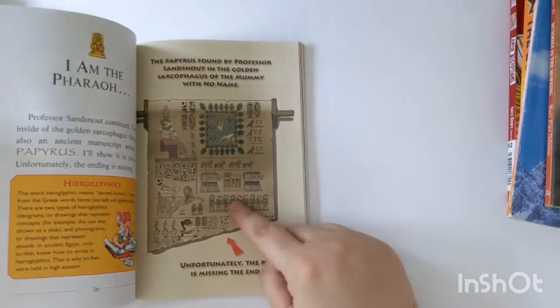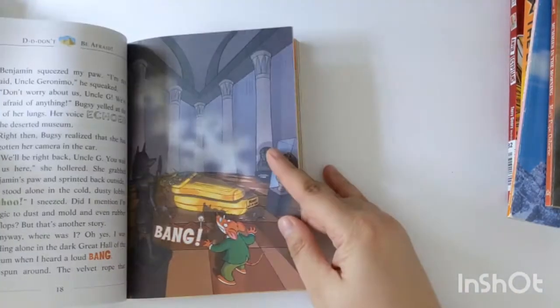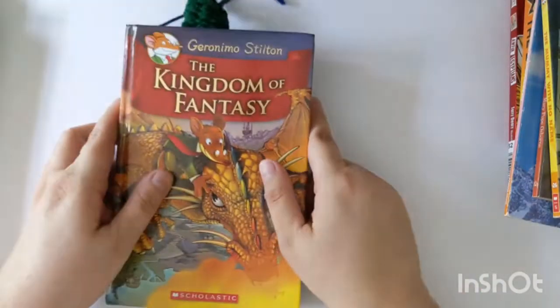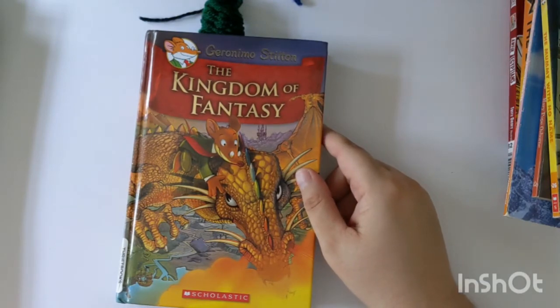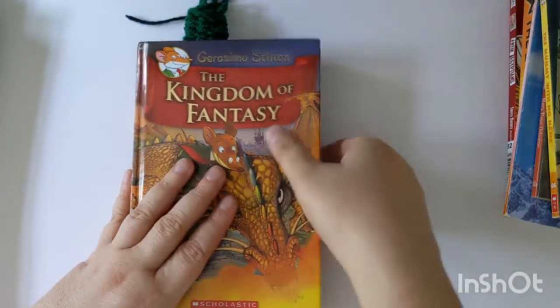I don't think this one will take him too long. I think he'll probably read this one next. He's currently on a Geronimo Stilton book. This one has nothing to do with ancient Egypt. However, he was already in the middle of it, so he's about halfway through, so I'm just letting him finish it up. I may have to buy some more books for him to read. Like I said, I kind of underestimated just how fast he would get through these books. But for now, that's all we've got.